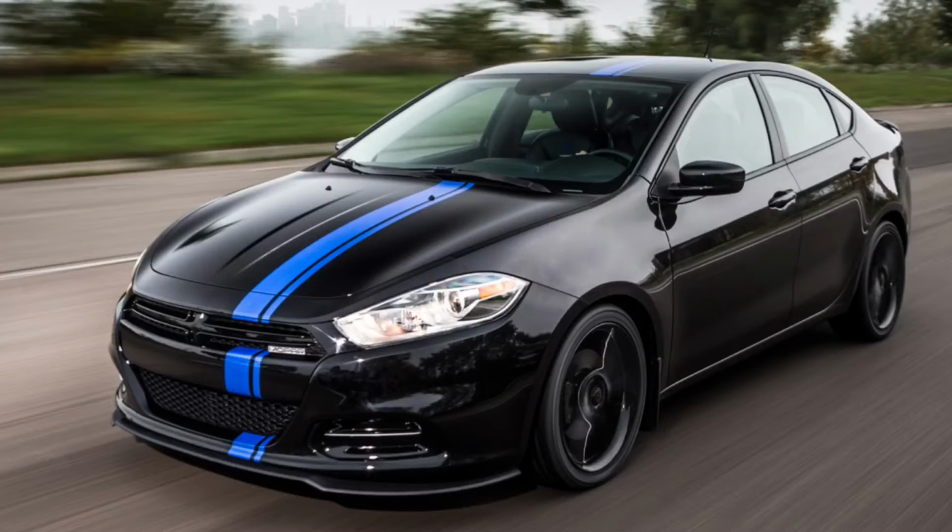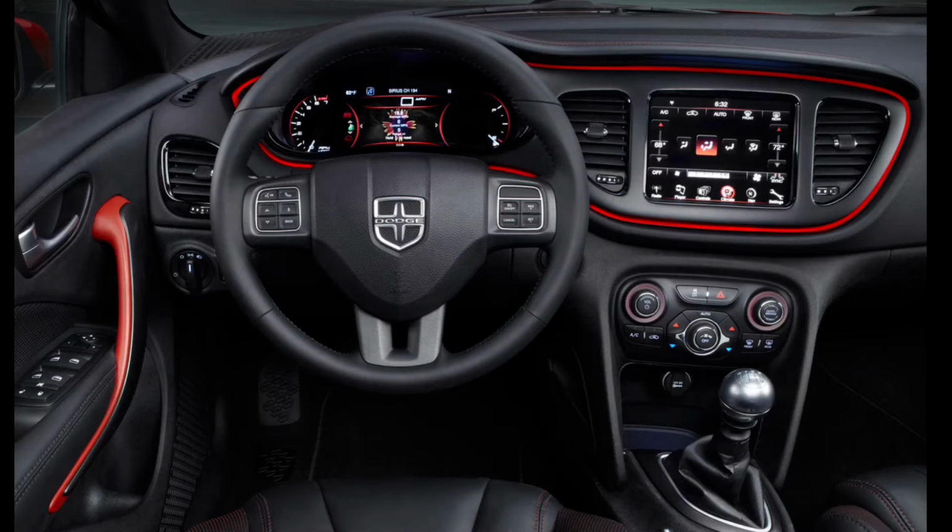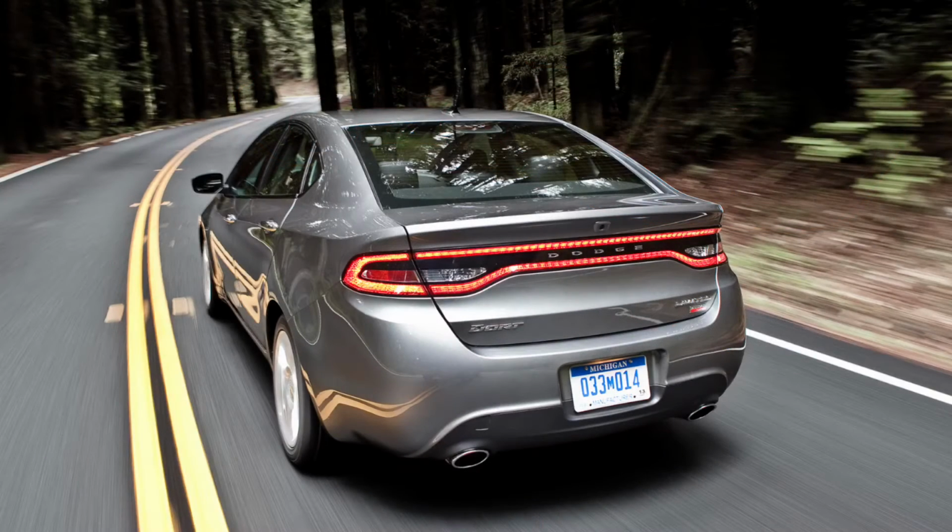Number 5. The Dodge Dart. Now, it really looks like a much improved Dodge Neon SRT, or even a mini Charger. I mean, even its name, Dart, insinuates fast. However, it's anything but fast.